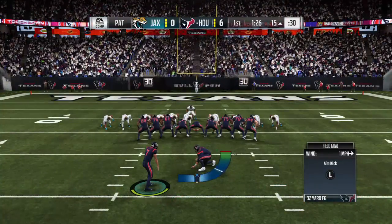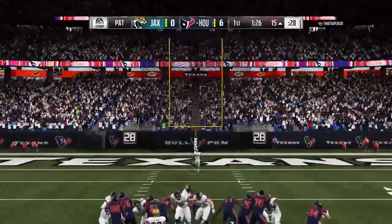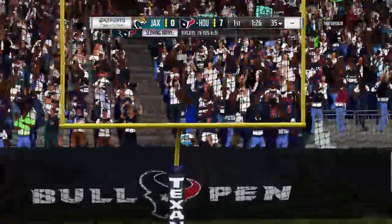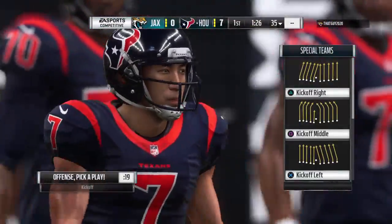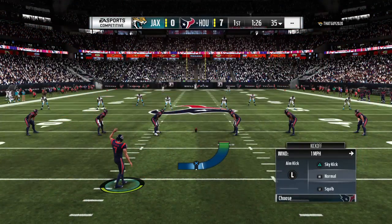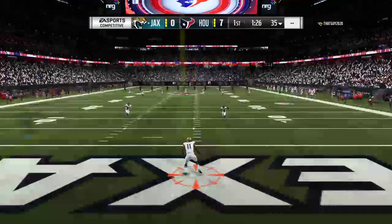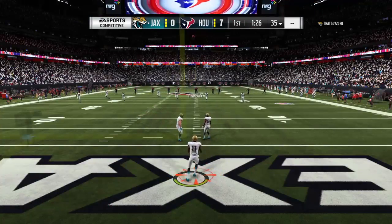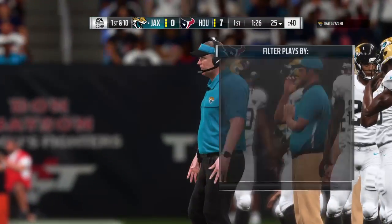Kaimi Fairbairn on for the extra point. Extra point by Fairbairn, up and good. And it's now a 7-0 game. Fairbairn now to kick this one away. And a fair catch signaled for and taken successfully.